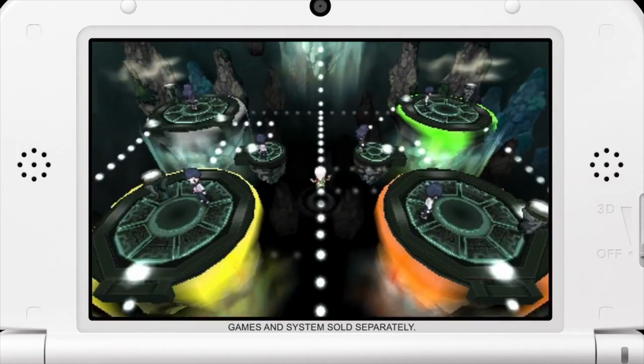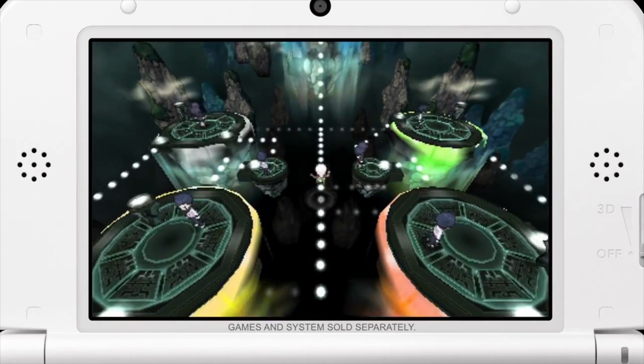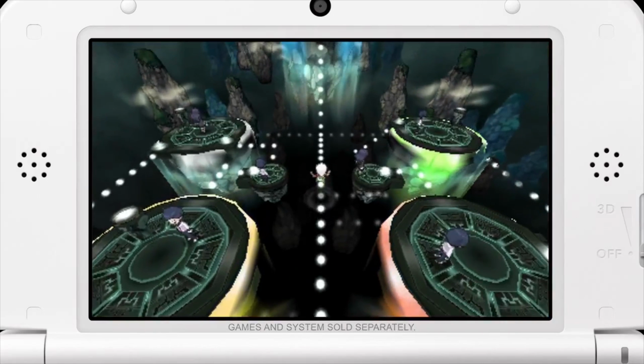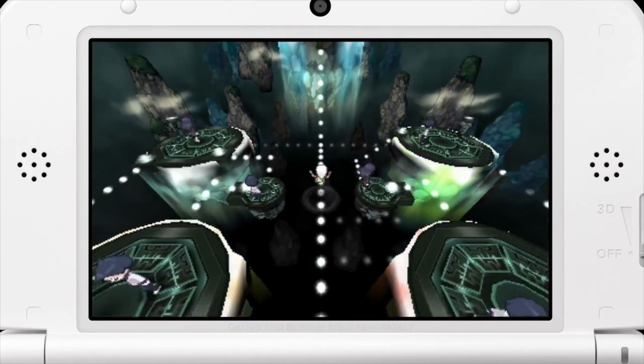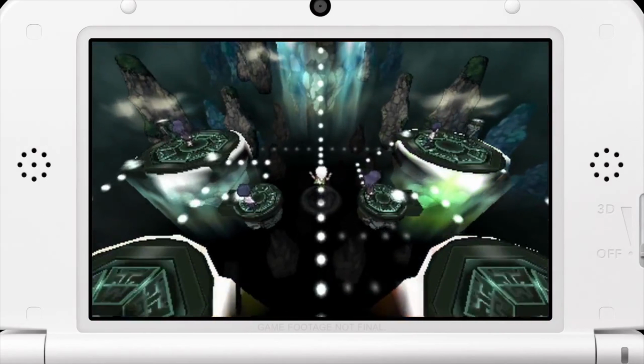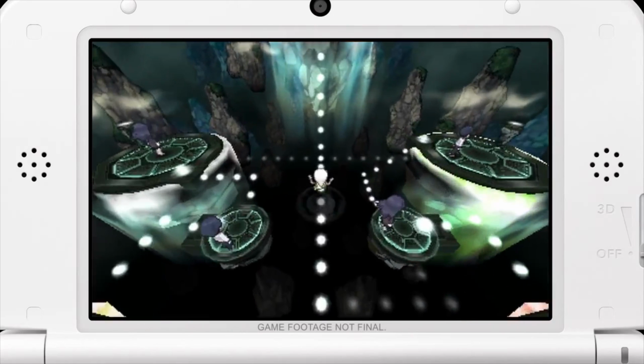Now we come to the inside of what looks to be a gym. I can count 6 trainers in this shot, not including the protagonists, and all have dark hair, which suggests that this gym relates to dark or psychic types. So my guess is that this is the Mossdeep gym with Tate and Liza, with Solrock and Lunatone.